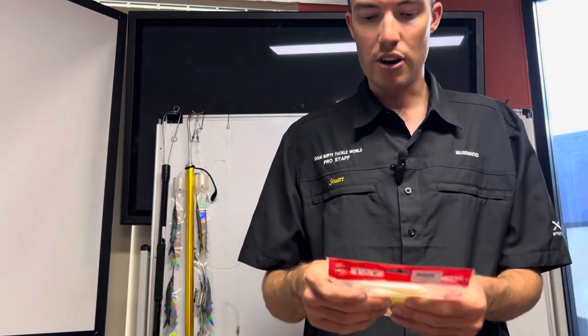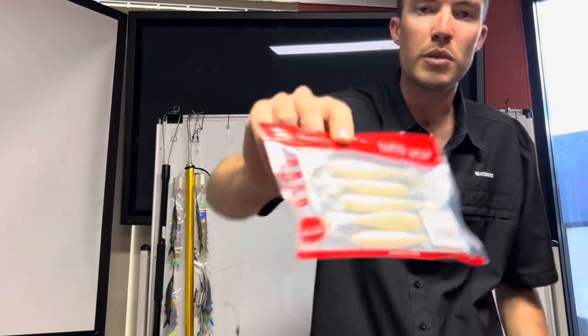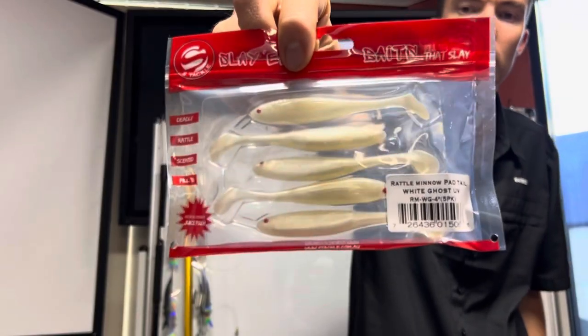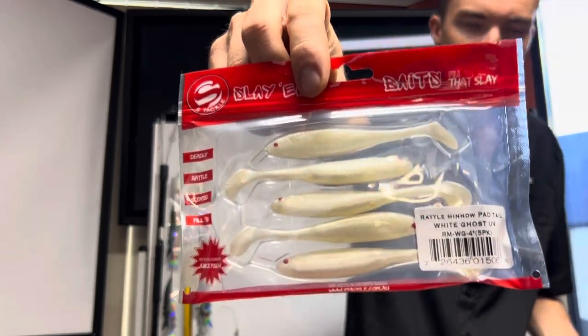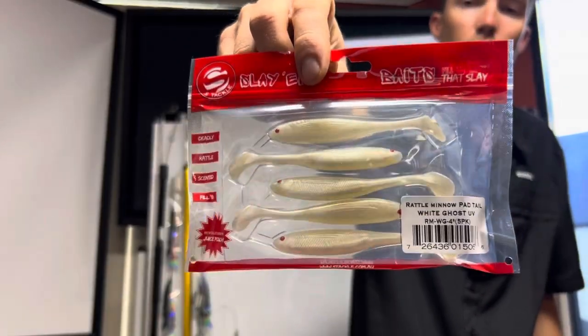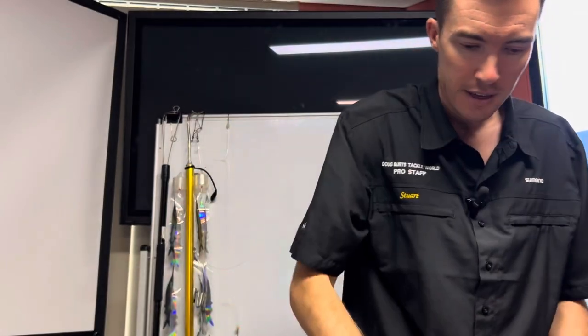I always try to fish something that looks like the bait in the area. Lots of that small little white bait and hardy heads. So those little rattle minnows from S-Tackle, they've been working quite well. Nice long skinny profile, easy to use. Just run them on about a 1/6 or a 1/4 jig head. You get plenty of action, catch a few fish as well.